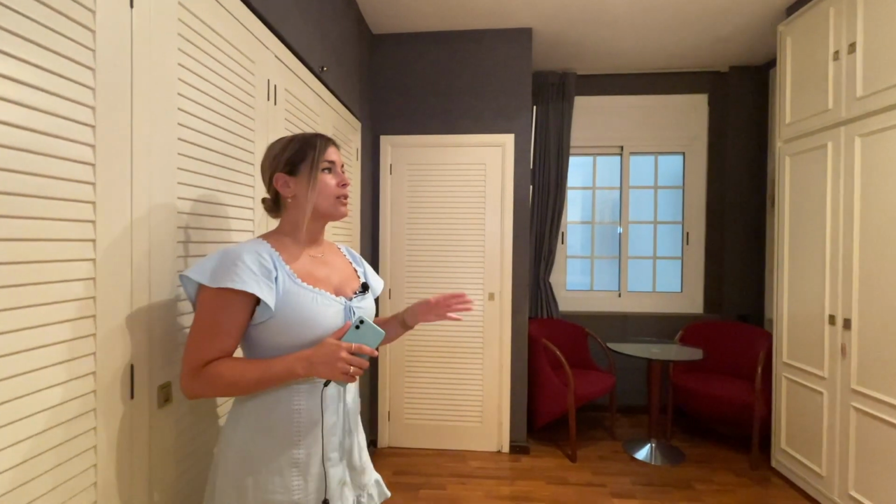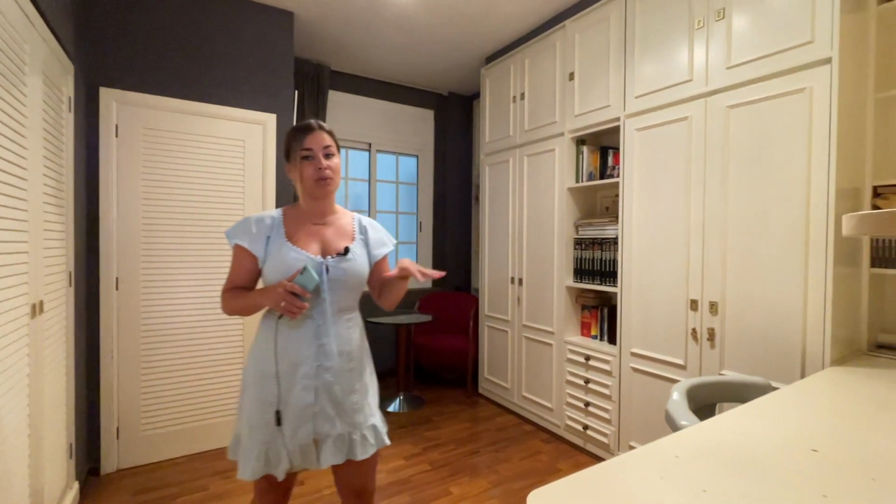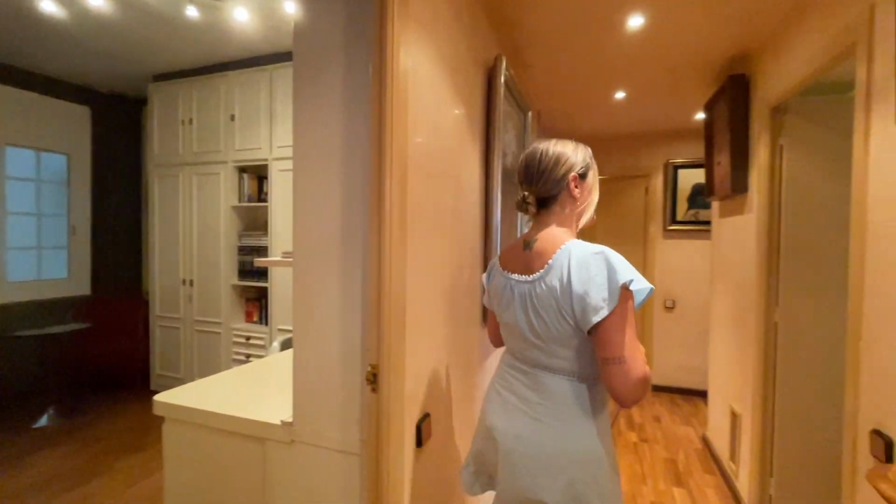This bedroom is currently being used as an office, but it's a very good size, so it could be a double bedroom. It's an interior one, so it's very quiet and there's no noise whatsoever.